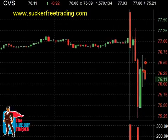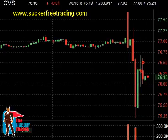Still so early. Low 76.11. We want it to stay under. I want to see this thing pop. 76.11. The close is 75.46. And make sure this breaks down. Test that tail.